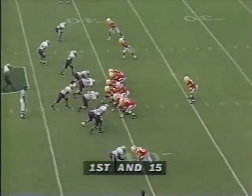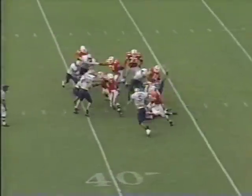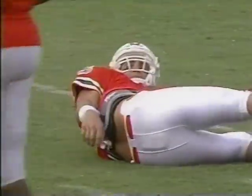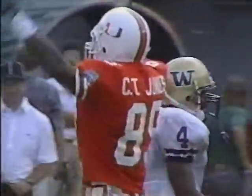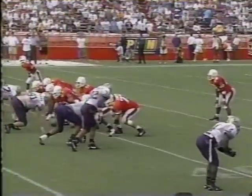Coming up, the blitz. Here they come. Costa's hit on the release. And it is still caught by Chris Jones, who has returned to the lineup for another Hurricane first down. Costa throwing under pressure with Richie Chambers all over him. Under pressure? That's under duress.